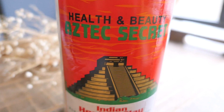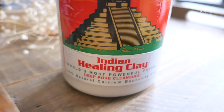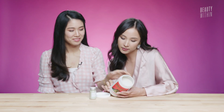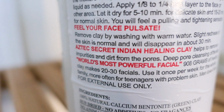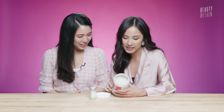So a really popular form is the Indian healing clay. This is 100% calcium bentonite clay, and it's not from India. I don't know why they have it on here. It's actually from Death Valley in California, which is just on the way to Vegas. So this is probably one of the strongest masks I have ever used, and if you read the back of it, it says, "Feel your face pulsate." Aztec Secret Indian Healing Clay, world's most powerful facial. Wow. And it says you'll feel a pulling and tightening sensation.